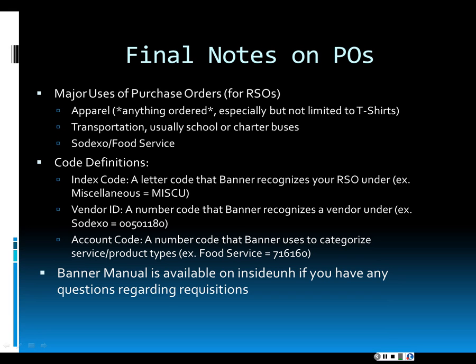Again, if they are a new vendor, their number may not be here, and that number will be created once the W-9 is sent to the business office. Then the code will be created. The account code, again, is the number that Banner uses to categorize. So food service, for example, is 716160.